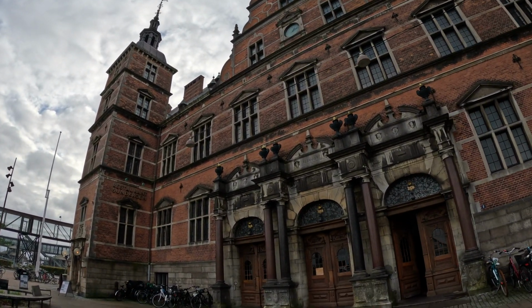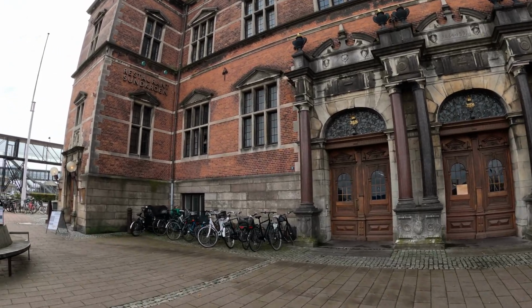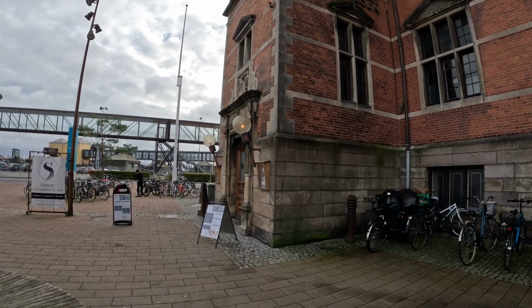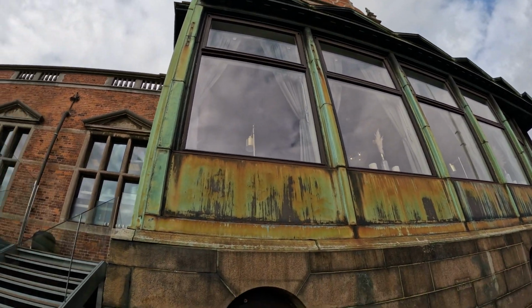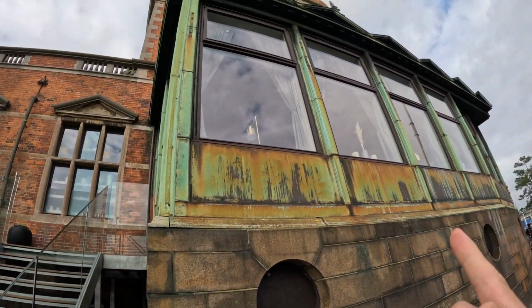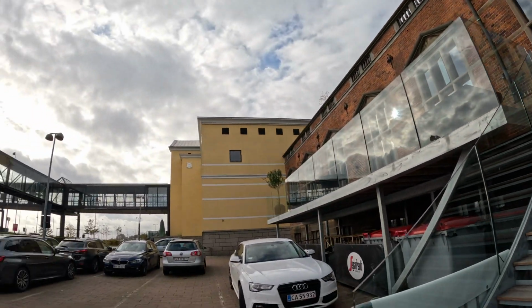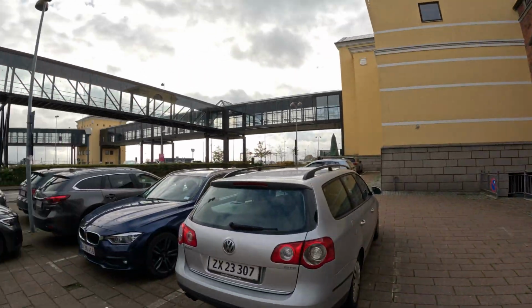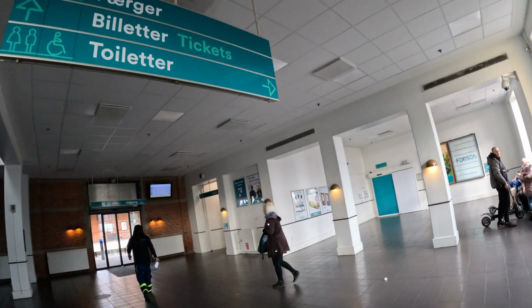So this is a pretty impressive building for a secondary city, if I can say it that way. Still the same building, and now I'm seeing the copper up close, how it patinated. It's really green. So wish me luck, because I'm still looking for the ticket billeter. I'm so glad I found it.